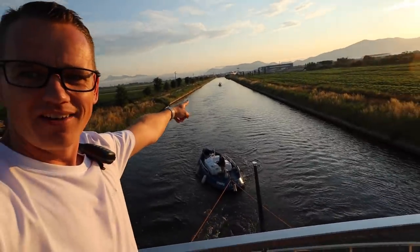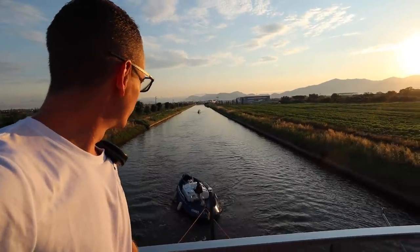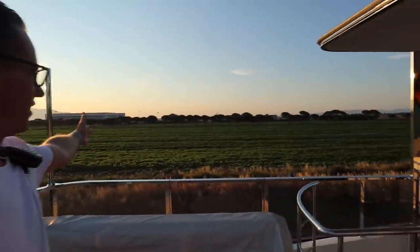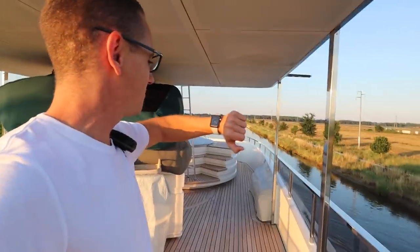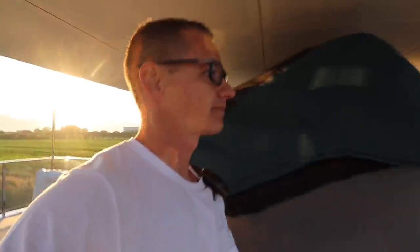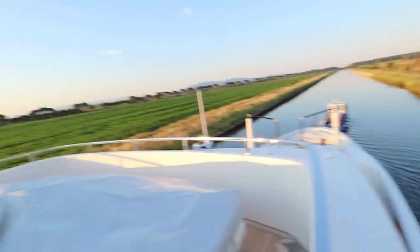And then we can see Harry just there, following us with the chase boat. He's cruising down. Not a bad way to start a day. What's the time? Time now is 6:25 in the AM. We're on deck by 5:30 this morning. Tugboat pulling us nicely.